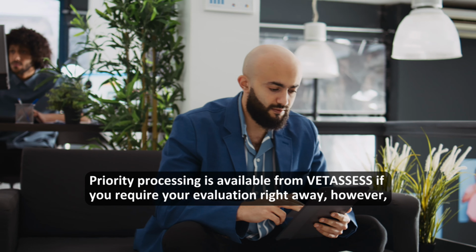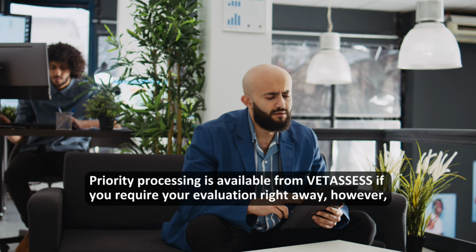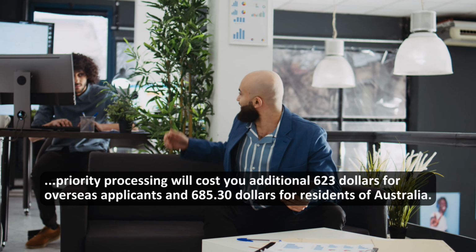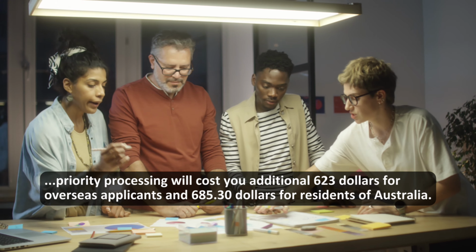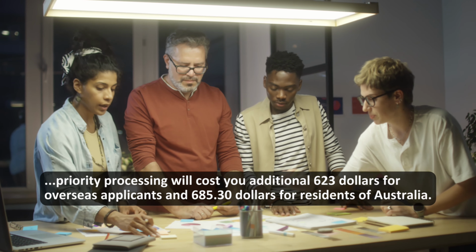Priority processing is available from VETASSESS if you require your evaluation right away. However, priority processing will cost you additional $623 for overseas applicants and $685.30 for residents of Australia.